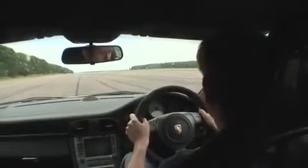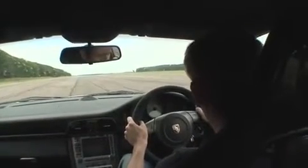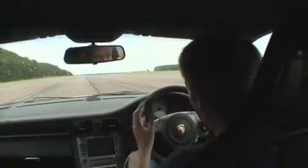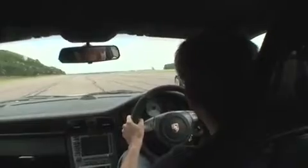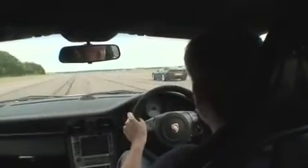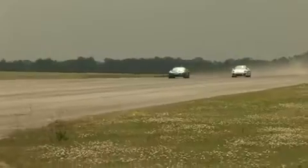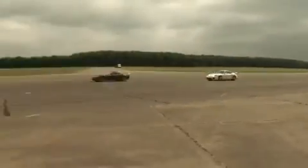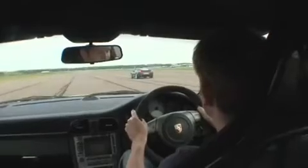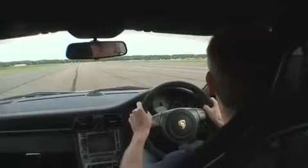Okay, it's third gear. In 3, 2, 1, go. You see, it's close, but I've just got a bit of turbo lag, which just lets him get away. I mean, he's got a bigger engine and a supercharger, just better response. It is close though. But he's just edging away. I've got him on the brakes though.